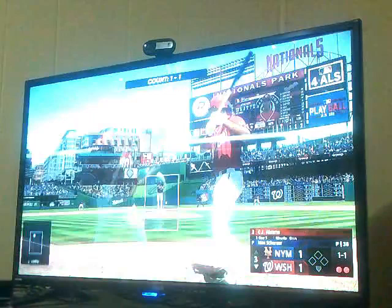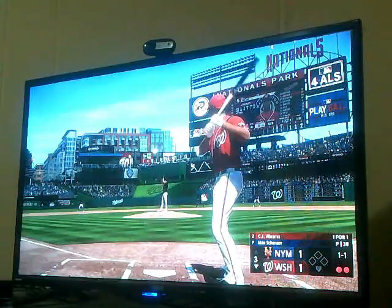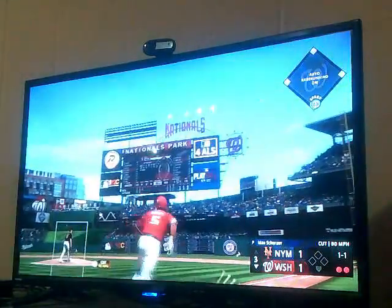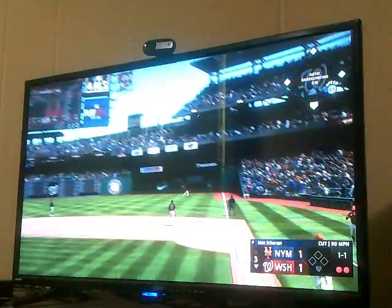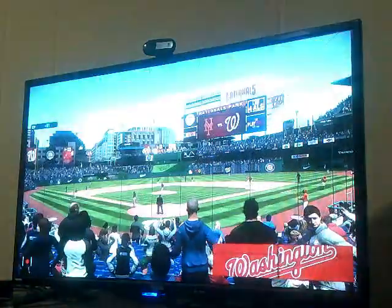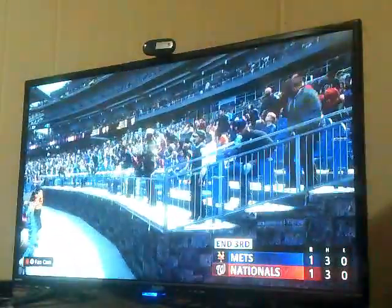And stepping in is the speedy C.J. Abrams. Reached on an infield single his first time. In the air, right field. And the inning is over. 3 up, 3 down for Washington. Still tied, 1-1.